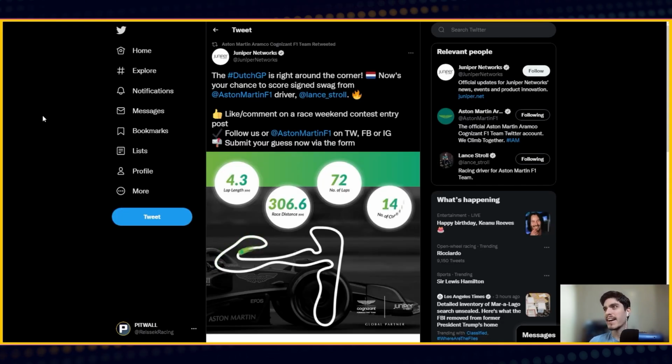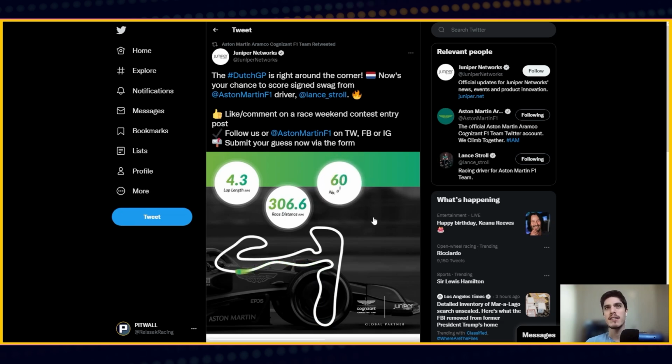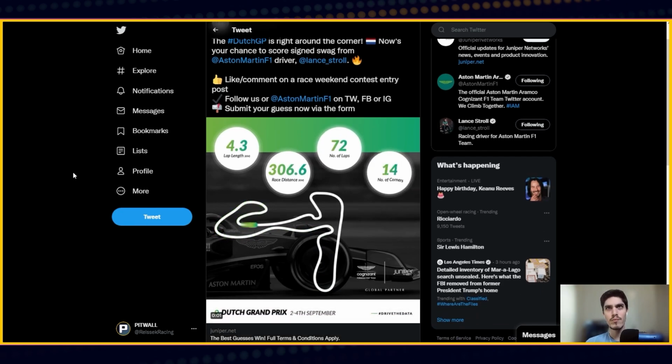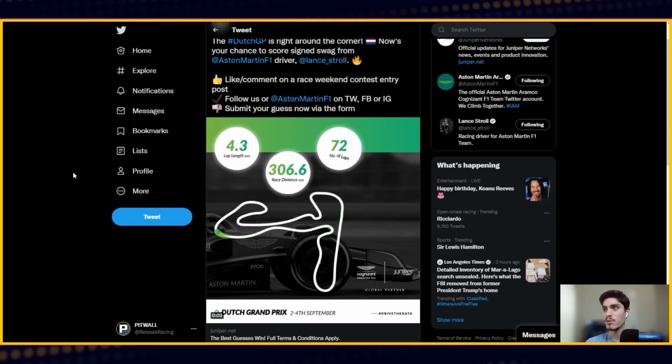I know this is an ad, I know this is on Twitter, this is our partner with Aston Martin, but as you can see how they swing around the track here in this graphic. 14 corners, 72 laps, in a very short lap time when you get up that high into the laps.